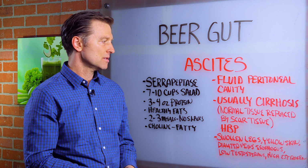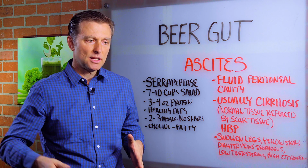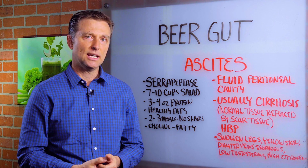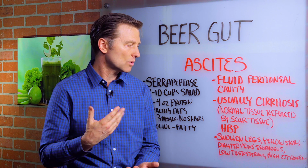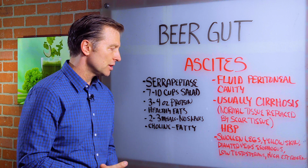It can also be congestive heart failure, but it's this pot belly. If you take your hand and one side of the belly and you tap the other side, it'll create a little ripple. It's all fluid. And what they do is they drain the fluid for like a week and it comes right back because no one's fixing the actual cause, which is the liver. They usually have high blood pressure.